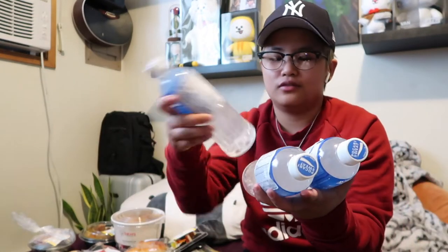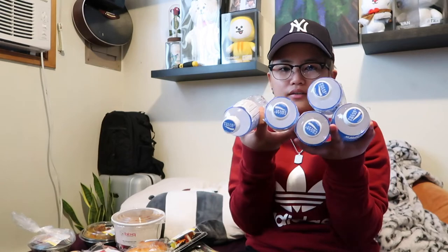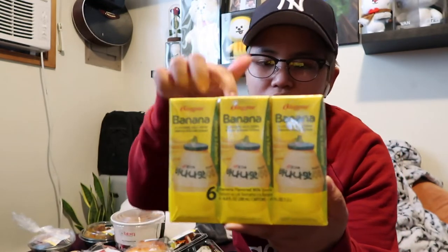Then may isa pa. Ayan, lima. Then, finally, matatry ko na yung kanilang flavored drink. So, I got a strawberry one, a melon, tapos, of course, a banana one. Sikat to, tong flavor na to, because that's Jungkook's favorite drink.